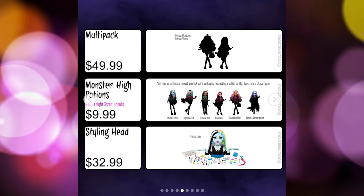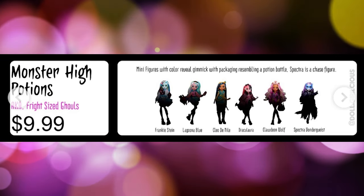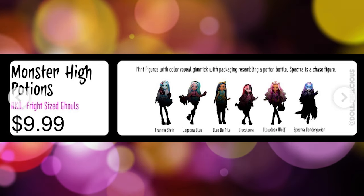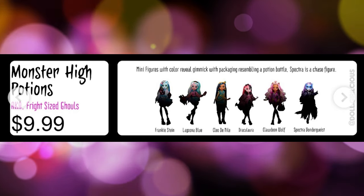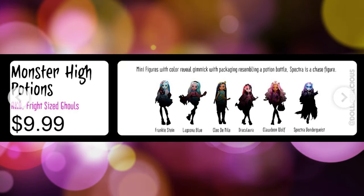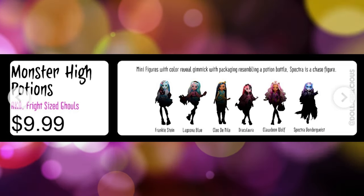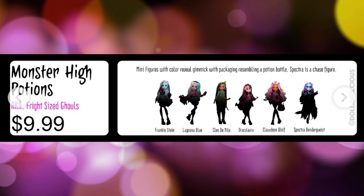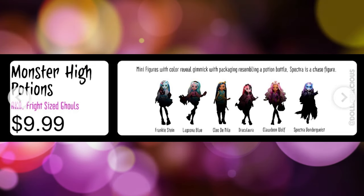We have the Frankie styling head, which we did look at in a previous video, and then a line of mini dolls with a color reveal gimmick. Here they call it Monster High Potions, but I don't think that's the official name. But either way, we have the 5 core ghouls plus Spectra in a minifigure style. And I'm sure this is going to be a blind box situation, as color reveal tends to be, plus Spectra is said to be the chaser, but still, I'm looking forward to seeing what they look like, if they're going to be new designs for the characters or if it's going to be riffing off their core designs. You know, they're not going to be mini dolls because they're not going to have real hair or anything based on how they're describing them here. If they have a little bit of articulation, maybe they could be good dolls for dolls.